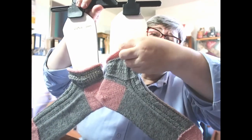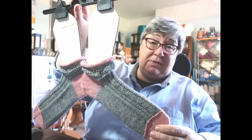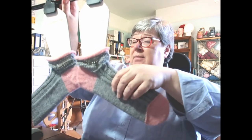Also, this pattern here is not normally this slouchy. Let me try and pull that up. I will give full details and all of the spec and the things I've changed on the month end podcast, so that's this weekend. But yeah, I've made them a slouchy sock rather than a fitted and ribbed cuff sock. So yeah, really nice pattern to work.